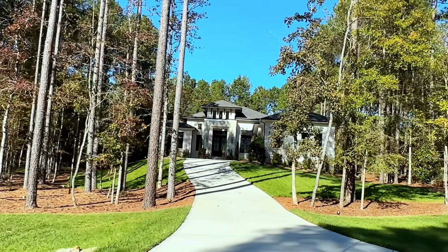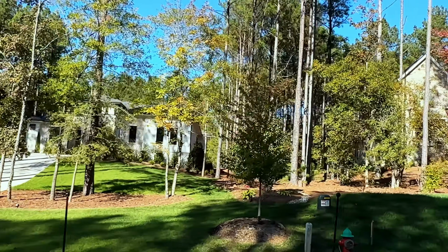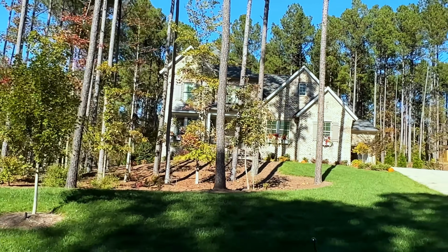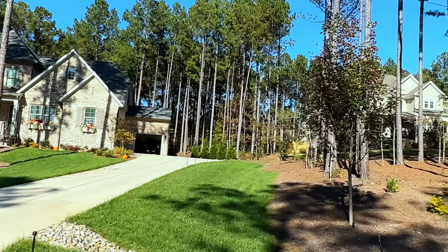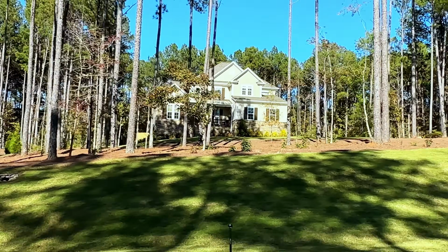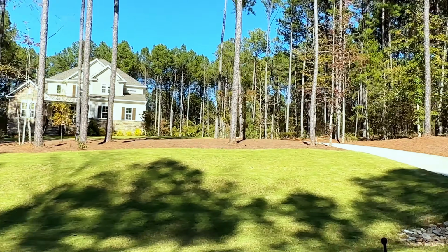This is a custom-built neighborhood. Lots here range anywhere from about $120,000, $130,000 for an acre or an acre and a half, which is unheard of in the Charlotte metro area. So you can actually build a custom home here in River Chase Estates for about $1.3, $1.4 million because the land is not taking up all of your budget.